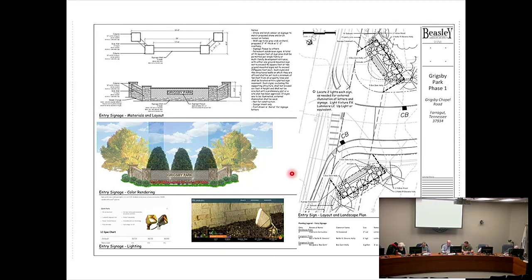Oh, yeah. I'm looking at my little Surface Pro, so. Oh. No. That's okay. That's okay.